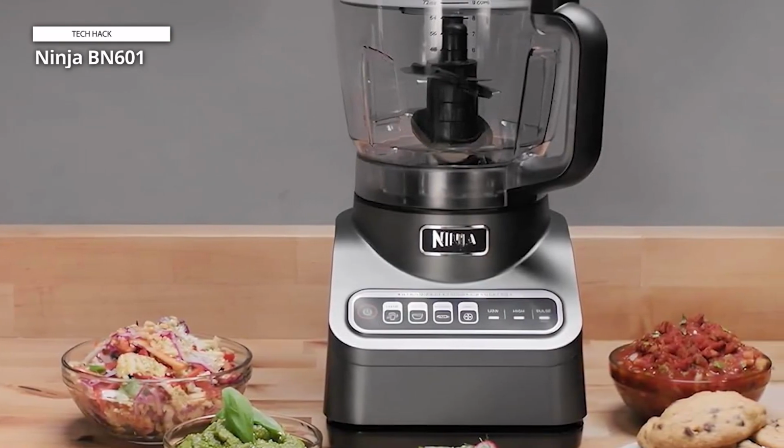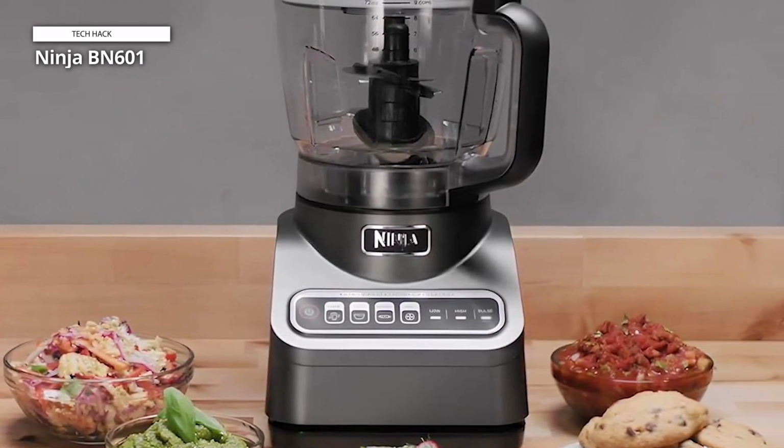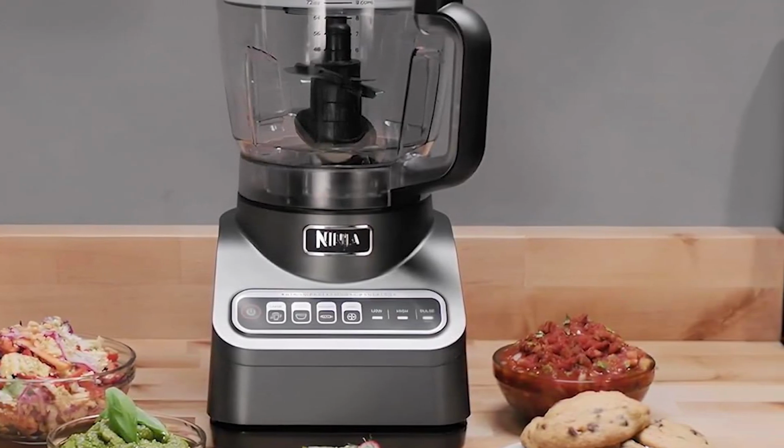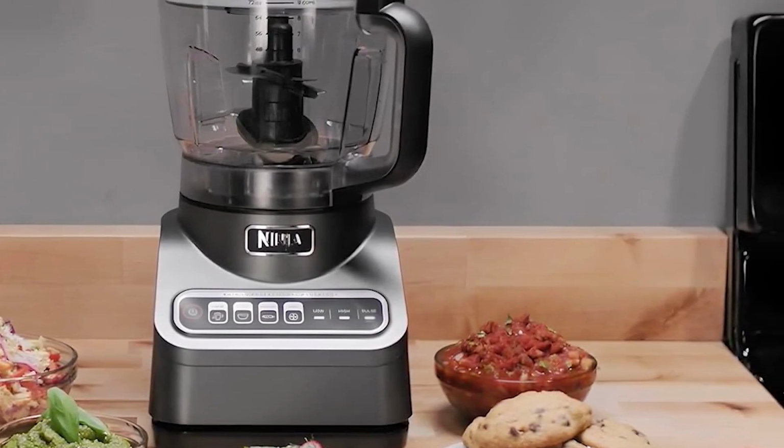The included recipe inspiration guide is a bonus for those looking for new ideas, although it has a few drawbacks, such as the inability to grind certain ingredients and the challenging cleaning process. The Ninja food processor is highly recommended for its power, ease of use, and quality results.